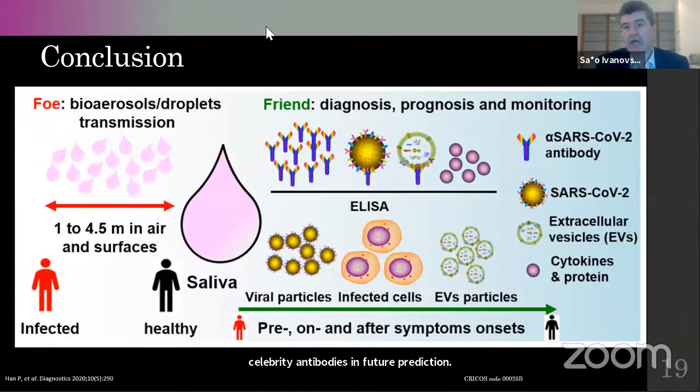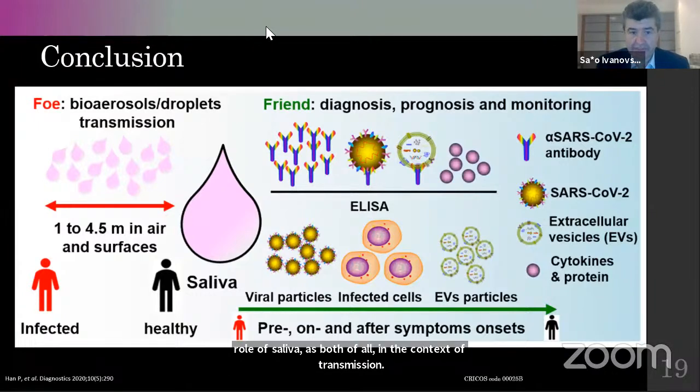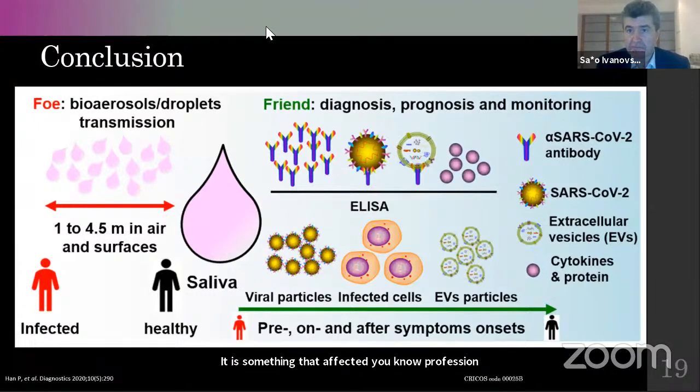So in conclusion, I just want to reinforce the role of saliva as both a foe in the context of transmission. It is something that affected the dental profession severely, no doubt, all over the world, rightly or wrongly. I think we need to continue to research this area, and there's some very nice research coming out in this space about transmission within the dental setting, and we'll hear a lot of that today.